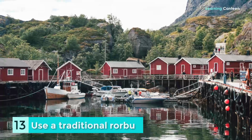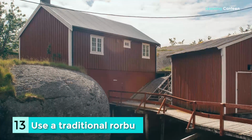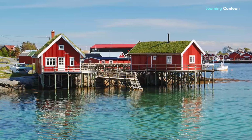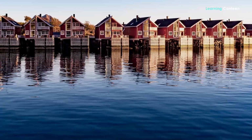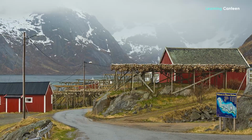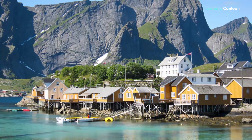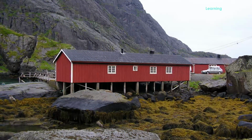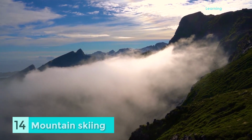13. Use a traditional rorbu. Rorbu is a fisherman's cabin that the Lofoten coast has become world famous for. If you've not spent a night in one of these iconic small red wooden huts lining the coast, you haven't visited Lofoten. The huts were used by thousands of fishermen coming to Lofoten when its fishing industry was at its peak to participate in the winter cod fishing. They used to stay in those huts so that they could be close to the sea and their boats, eat and sleep.